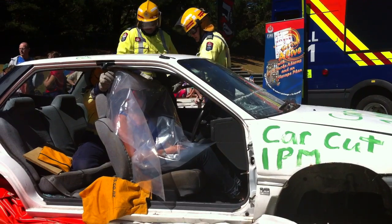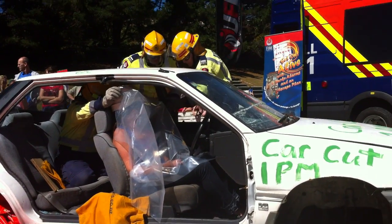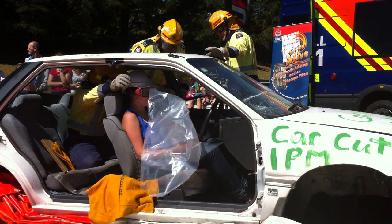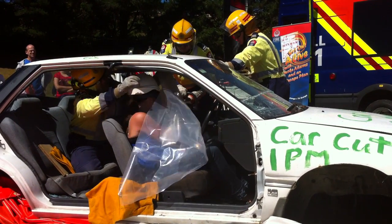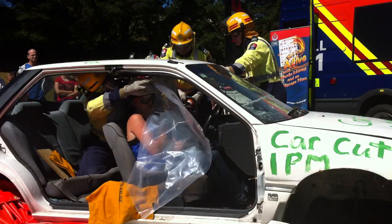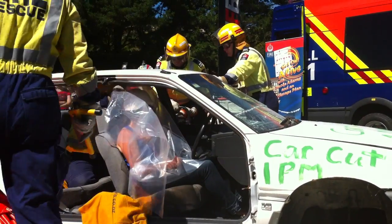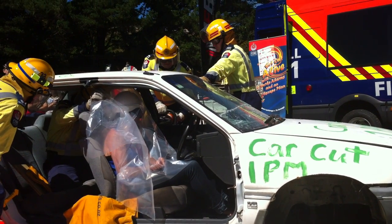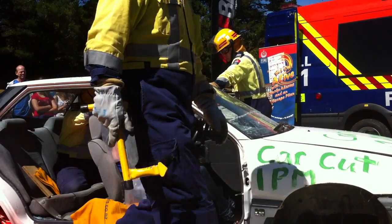So the crew have cut through the windscreen on the front of the vehicle. These windscreens are laminated and are particularly tough, so we have specific saws that can actually deal with that. All the glass has been removed from the vehicle. We do that as a priority when we arrive. With the glass we're very careful. We use a centre punch and we generally dislodge the glass into the doors and inside the vehicle.